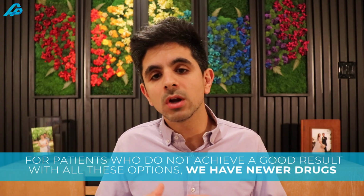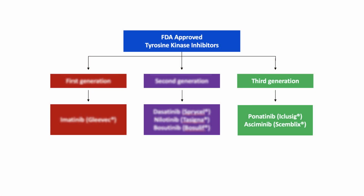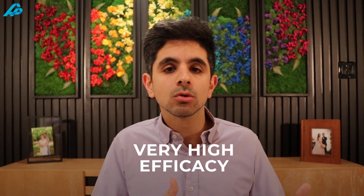Now, for patients who do not achieve a good result with all these options, we have newer drugs such as Iclusig or ponatinib, or more recently Scemblix or asciminib, which have demonstrated very high efficacy. So those are 6 different oral drugs that are very effective with different side effect profiles that help control the CML and put it into remission.